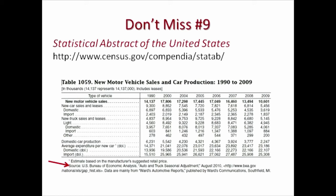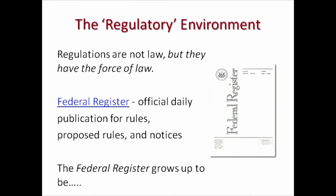Don't miss number 9. If I were on a desert island and I could only take one government source for statistics, this would be it, Statistical Abstract of the United States. And it's so important because you'll see that it tells you not only the statistics, but where they got it. So the U.S. Bureau of Economic Analysis is where this came from. It also tells us something else important. It tells us about a resource that is not a government resource, Ward's Automotive. And that's a trade organization, a way to find additional information that we might need, at least a lead, someplace you can go from there.